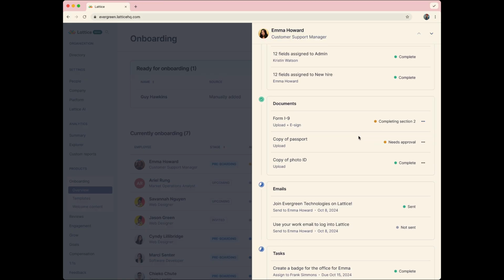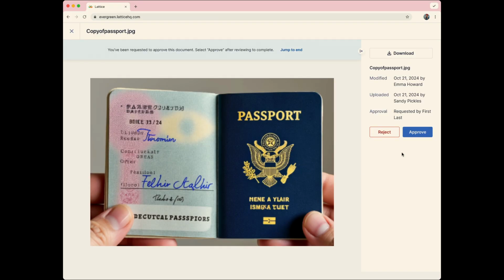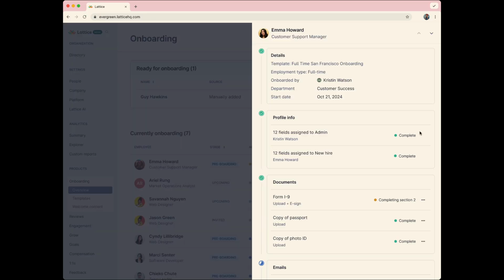And then in this case, I can see that section 2 of the I-9 is waiting for me. So I'm going to click into this passport, review the document. Now this passport looks a lot like it was actually generated by AI. But for the sake of this demo, I'm going to go ahead and approve it, say everything looks good. And just like that, we've really completed everything we need for Emma's onboarding.